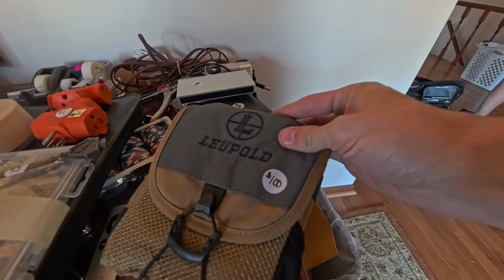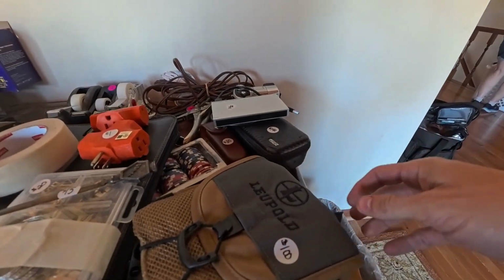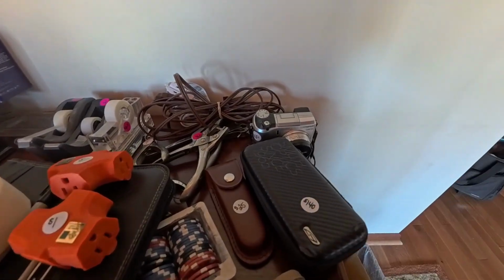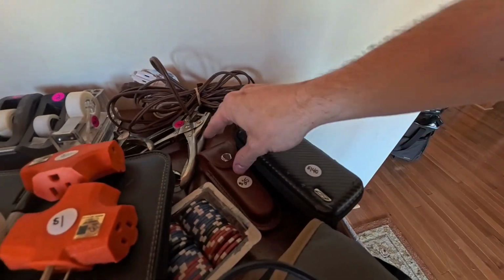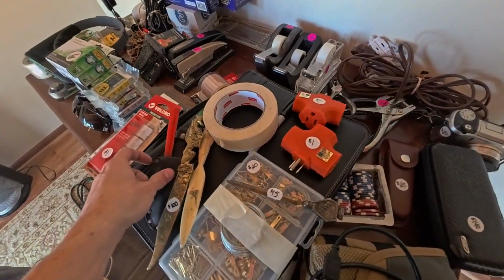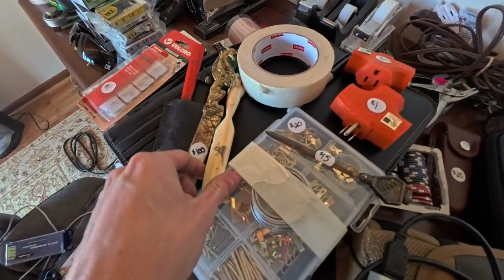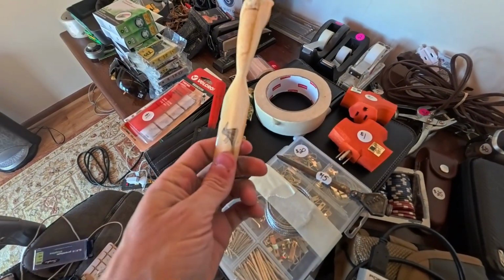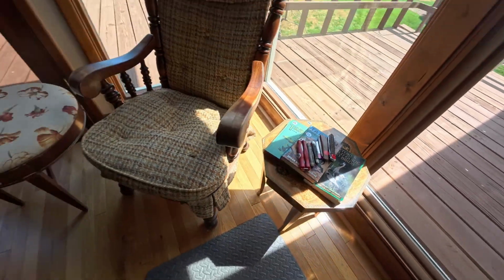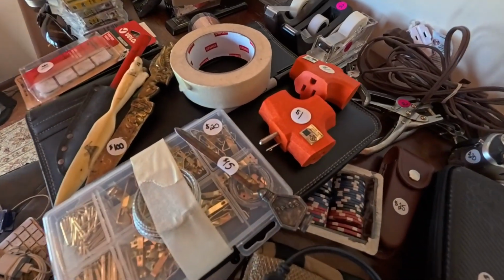A couple other really nice finds. Some Leopold binoculars, a 500 gigabyte hard drive, some Smith Optics sunglasses. This is a Winchester folding pocket knife. A couple of nice letter openers. This is a genuine walrus tusk letter opener. A couple of old pocket knives. I might be missing a couple things, but I'm pretty sure that's about it as far as the things that we found. As you can see, pricing is pretty simple, it just takes a little bit of time.